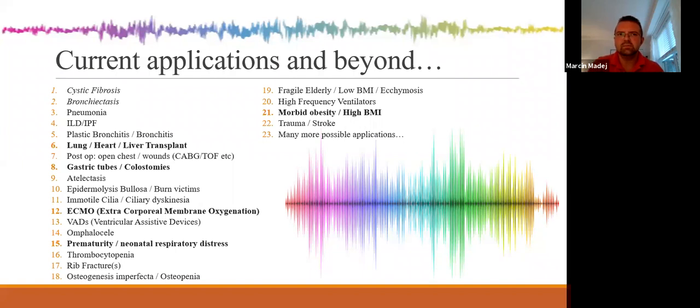They could be sidelined. They could be on their back. If you understand the mechanics of how that sound penetrates and how easily I could just move that sound head around the body, it could be limitless. I could really focus on one side of the lung, on a particular lobe, wherever it needs to go, with minimal impact on all these life-sustaining devices around the patient.